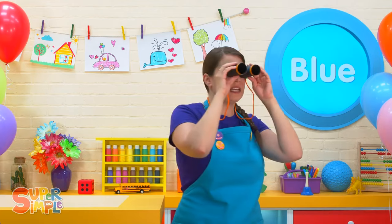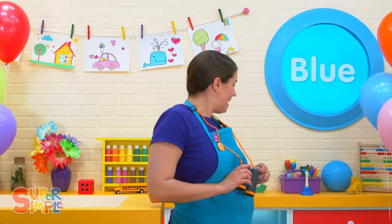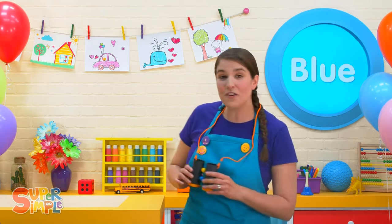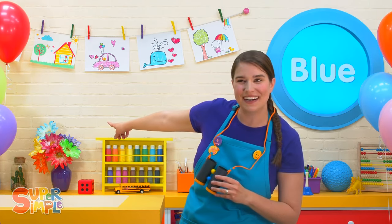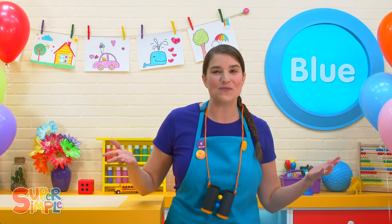What can we see? Oh, do you see that? A blue ball. The ball is blue. And what about the bell? The bell is blue too. Lots of our friends are finding lots of colors in the classroom. What other blue things can you see? I see a blue flower. Avery sees the blue balloon. Nice job. One of our friends says they see the blue whale. Yeah, and Luke sees the blue ball. Nicely done, everybody.